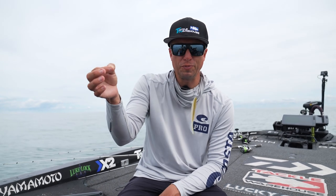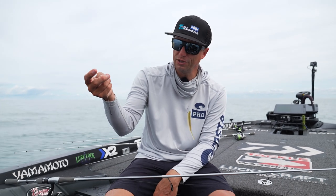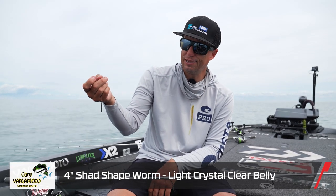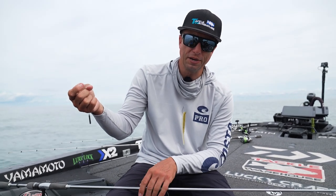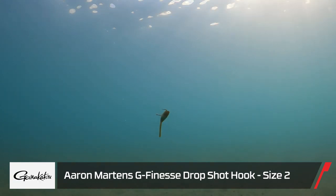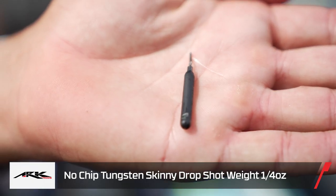It's one of the most popular ways to catch them out here on St. Clair or any of the Great Lakes, just a standard issue drop shot. For me, it's a shad-shaped worm by Yamamoto. It seems like those smallmouth really like it. I think it looks like a little perch, a little goby. This color or a green pumpkin both work very well. Size 2 split drop shot hook, the G finesse, and then a 1/4 ounce Arc tungsten weight.